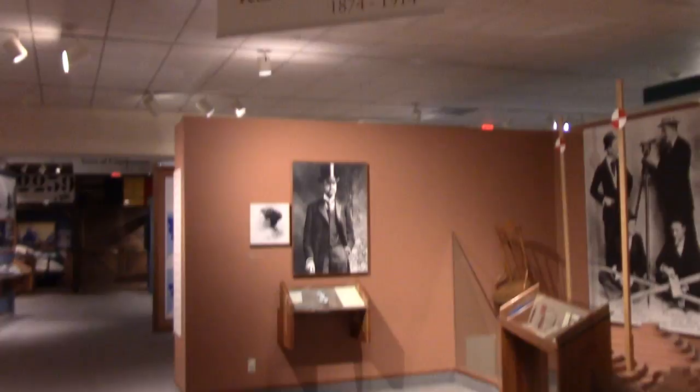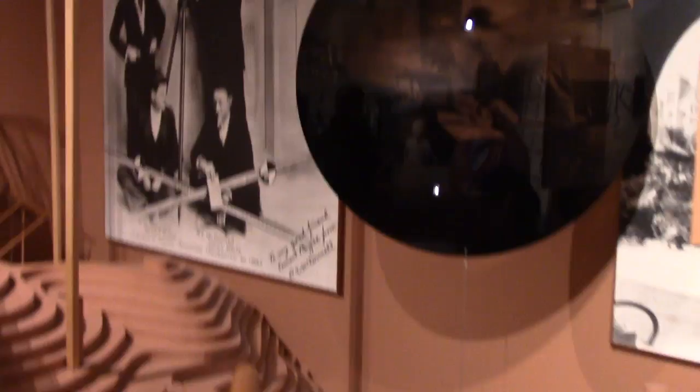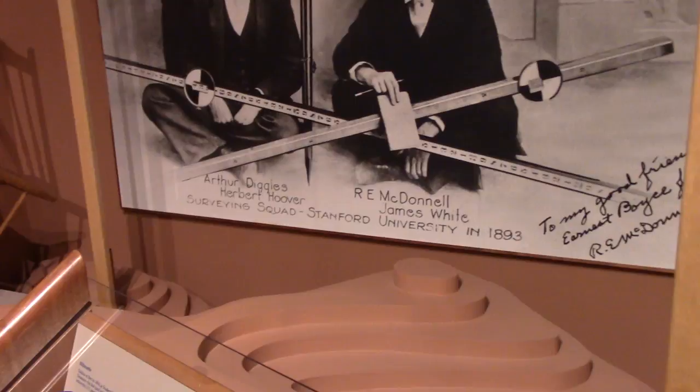From 1874 to 1914 was called his years of adventure. What's this here? The geology records survey. So he did work as a surveyor. And here they are, look at this. That is Arthur Diggles, Herbert Hoover, R.E. McDonald, and James White. The surveying squad of Stanford University in 1893.